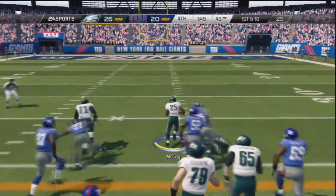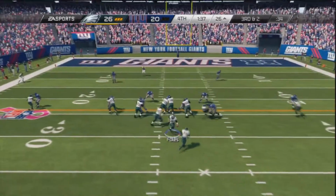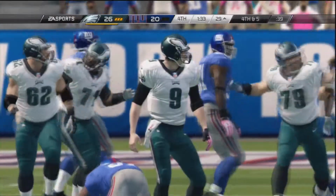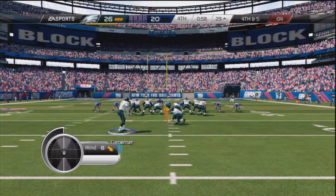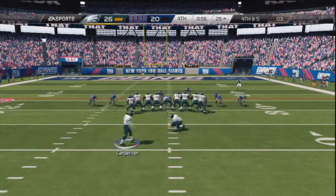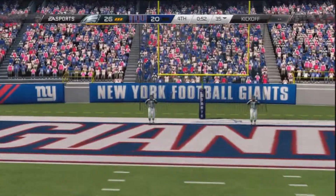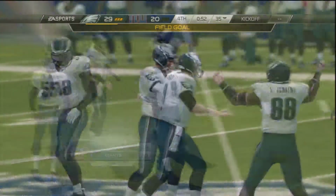And LaShawn McCoy on the first play of the drive gets a first down. And that would be about the end of it. On 3rd and 2 now, McCoy dragged down to the ground. But it's 4th and 5. So now Dan Carpenter would come back out, try to make it 5 for 5 on the day. And the kick is away. And it is good, giving the Eagles a 9-point lead, a 2-possession lead, which was big.